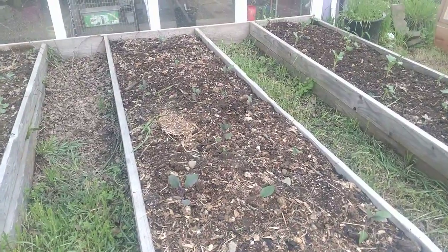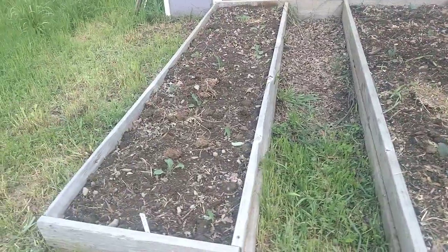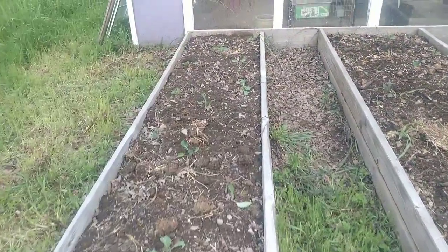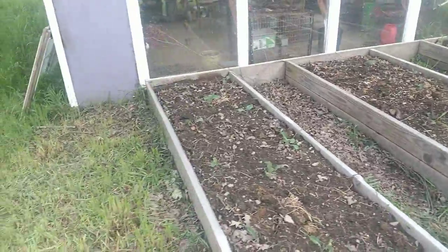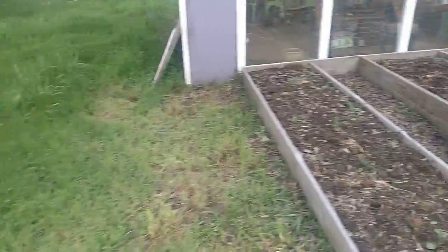These are purple cauliflower in this bed. And then we have white cauliflower in this bed. We'll put a few more beds here later.